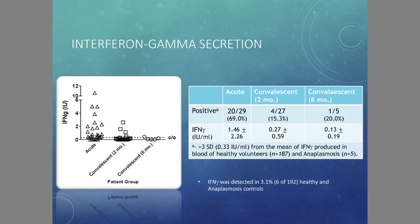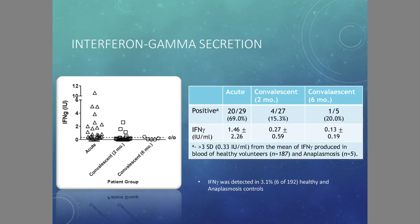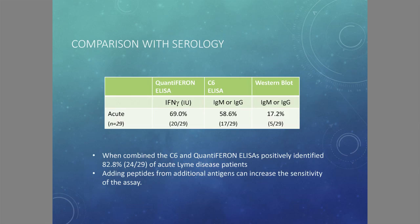At convalescence, we didn't get everybody back, but after 2 months we had a marked decrease in the number of positives in that population, and everybody was treated and did well. All of these 29 patients were promptly treated, and they were well at their 2-month and 6-month follow-ups. That is something we're optimistic about. We ran C6 and Western blots on the same patient population, and it's clearly better than the C6, and really much better than the Western blot.